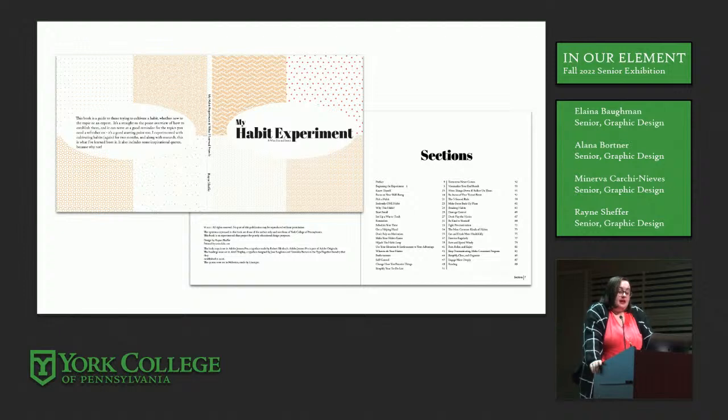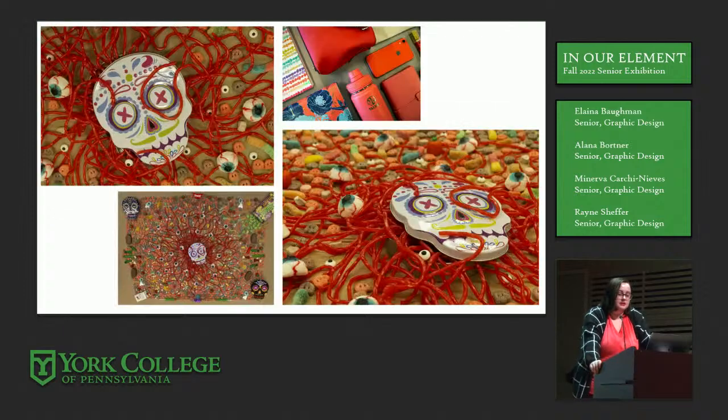I would find out that I had ADHD at the very end of the semester that we worked on this documentation book. I chose experimenting with habits to document for this book because I felt like I wasn't good enough. I wasn't trying hard enough. Why did everything that was so hard for me feel like it was almost no effort for my peers?